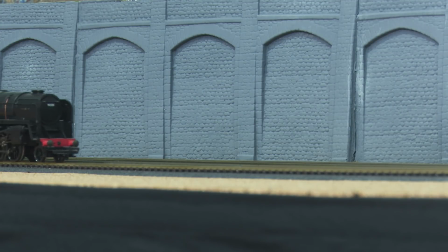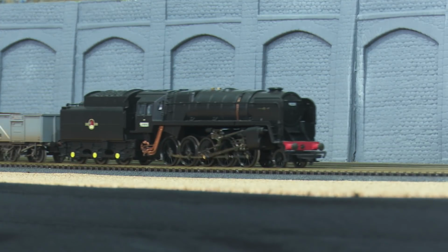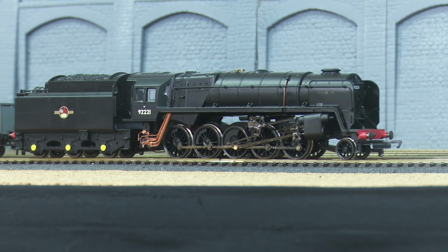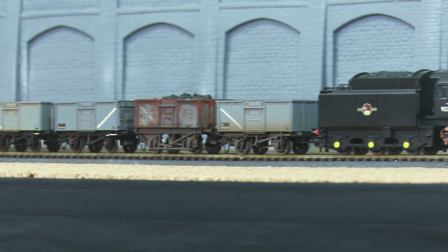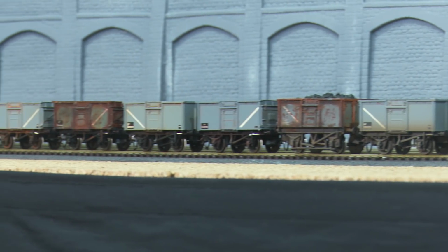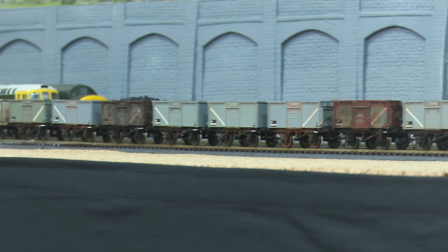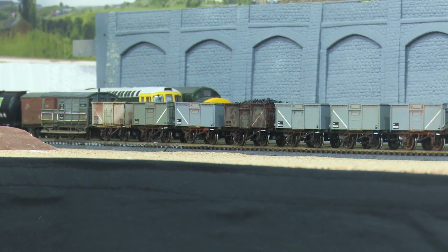Now, this little beast is a 9F. And it's pulling 10 grey 16-ton mineral wagons. Nothing remarkable about that, I hear you say. And there isn't really. She's a very capable locomotive. What is, of course, worth mentioning is that all of these 16-ton mineral wagons, being grey, are known as unfitted. That is, there is no braking system in them whatsoever. And if the first one isn't brake fitted, neither's the last, because nothing would run through these wagons.